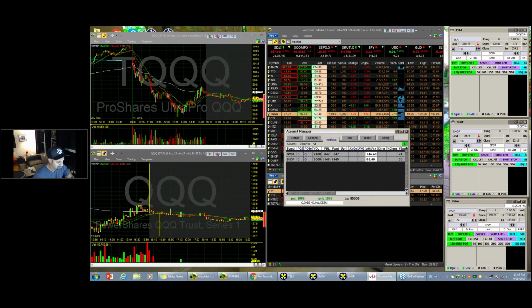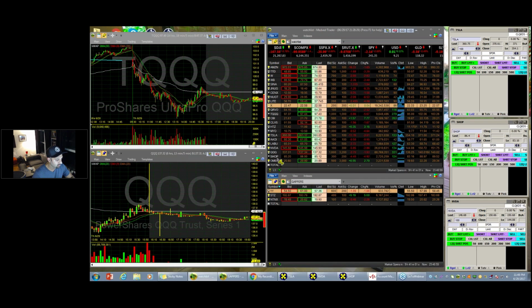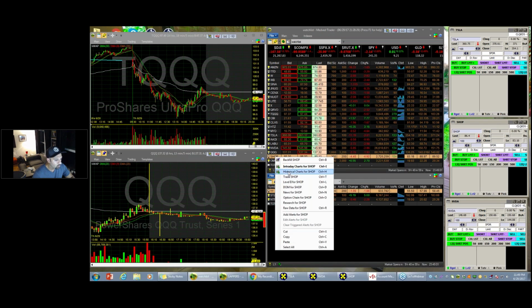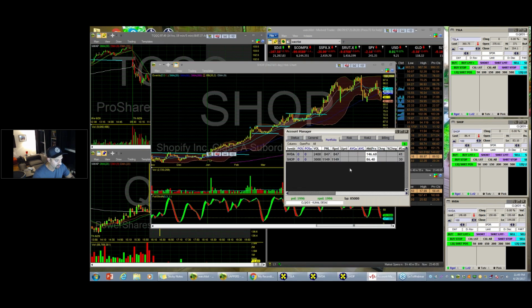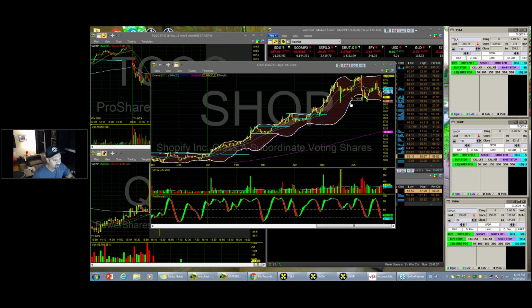I only took two trades today on the stock side. I was mostly trading futures and bitcoins today. But I had a couple good trades in NVIDIA and SHOP. Let's go into SHOP here because this is a cool setup that I do. We made about 1,900 bucks on these two stocks.